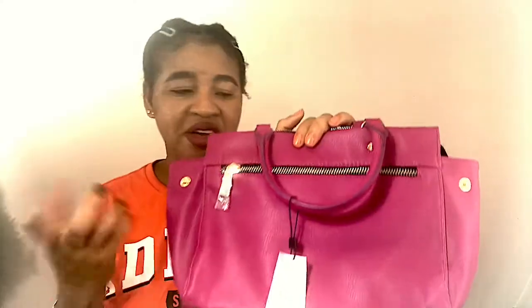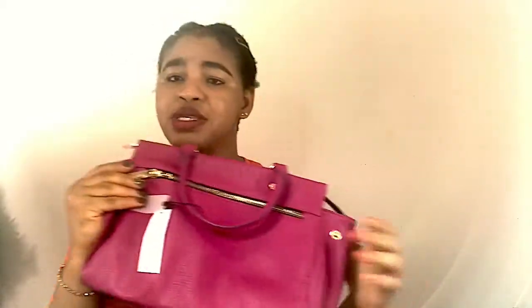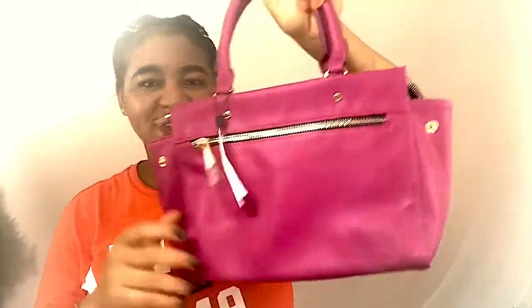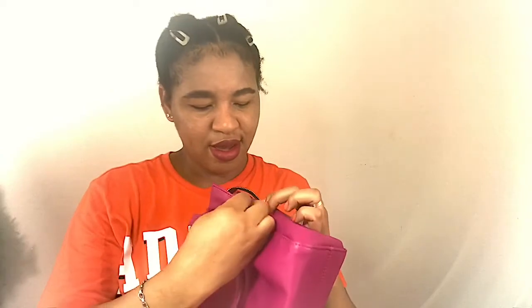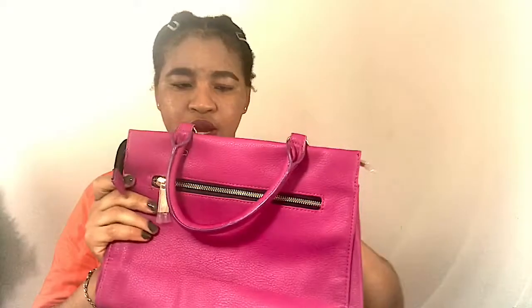Let's see here. Ooh, cute. It's nice. And this goes for 29.95 per se. Let's just round it up to 30 euros. But this is cute too. Like, hello, really. It has this too here, so we can just close that. Wow.